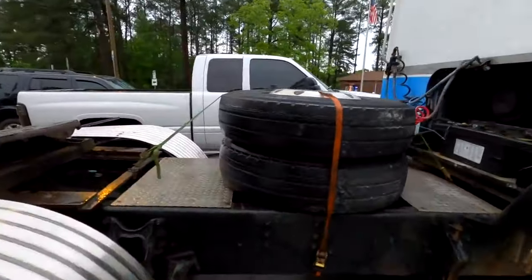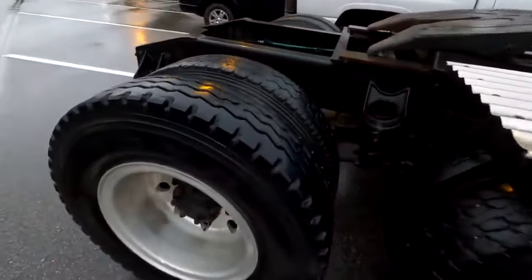Our straps are still going strong back here. We strapped the tires onto it. No tires blowing up yet.